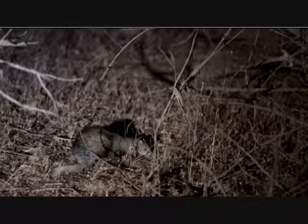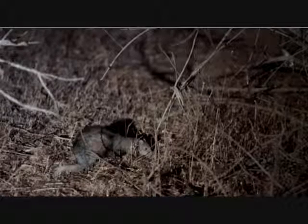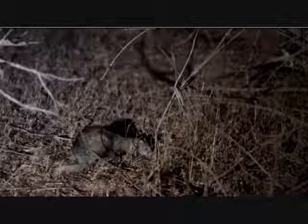He's going to rest for a little bit, but then I'm definitely sure he'll continue to forage and move out and see what else he can find on the clearings. Probably hunting for rodents at this time of the year.